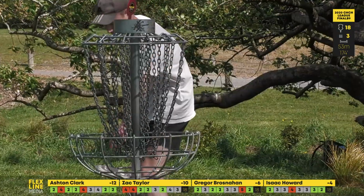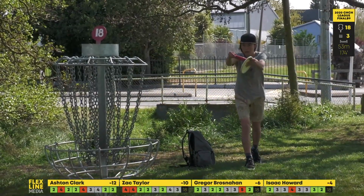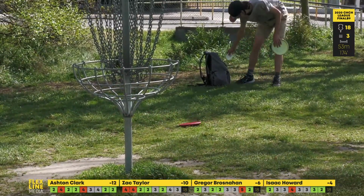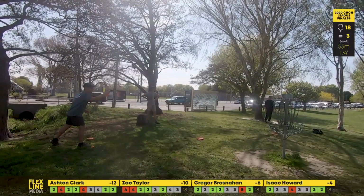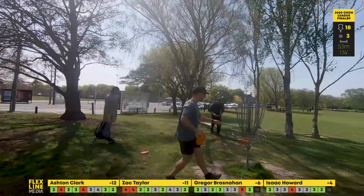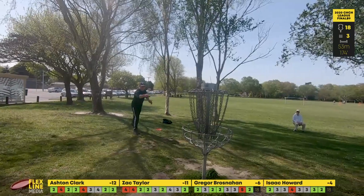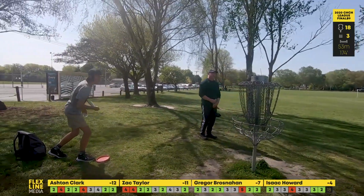So there you have it. Not much more Zach can do. No, I think that definitely closes out the 2020 Christchurch Disc Golf Men's Final. Unfortunately, Isaac, drawing the cage there, hasn't really had his putt on today, which isn't great, but it's all right. He's performed well. Very well. He should be very proud of himself. Coming from the Youth League last year, stepping up and making it to the league card of the men's finals.